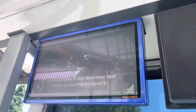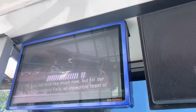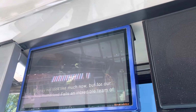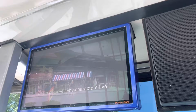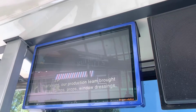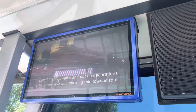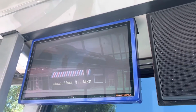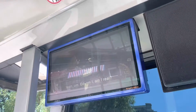Tell me. I'm thrilled to be in this legendary spot known as Courthouse Square. It may not look like much now, but for our show, Rutherford Falls, an incredible team of artists, designers, and builders transformed it into a fictional community where our awesome characters live. That's right. Our production team brought in street lamps, props, window dressings, painted the sidewalks, and put up decorations to trick your eye into thinking this town is real, when in fact, it is fake. Yeah, Ed, am I real?